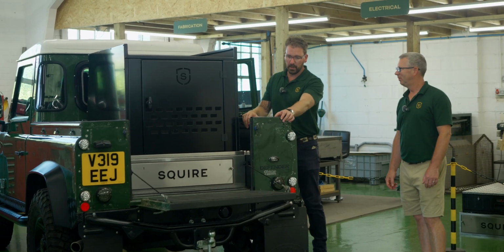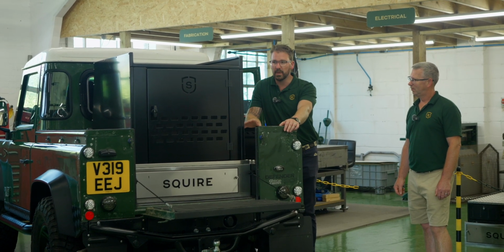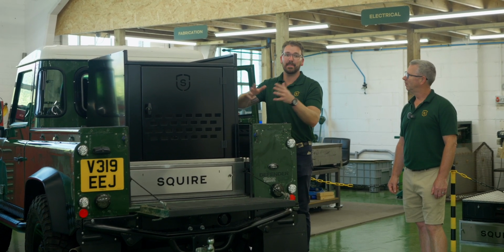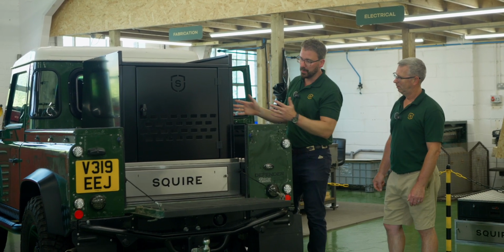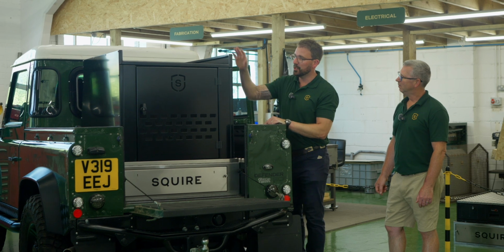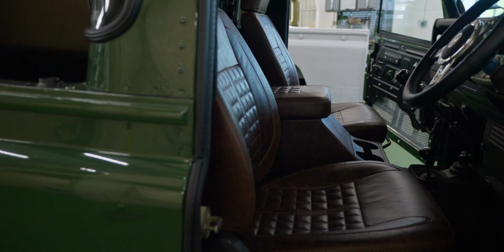This particular vehicle is for a husband and wife team. They'll use this out in a shooting field. They want to use it as an adaptable vehicle. They take this out in the summer, so they'll have it as an open top and use it as a pickup. Then in the shoot season, they'll be putting the roof back in, and it's had that air of modularity for when they're on the shoot field.